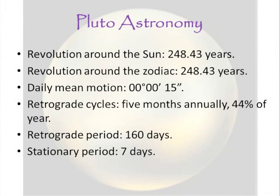Its stationary periods, meaning right now, as it's just turned stationary direct, it's a 7-day period where it appears to stand still. So we're 3.5 days through that stationary period right now. When it turns stationary direct, same thing. It'll seem to stand still in the sky 7 days. And that's really when we can notice those outer unconscious planets, when they are standing still, retrograde or direct in the sky.